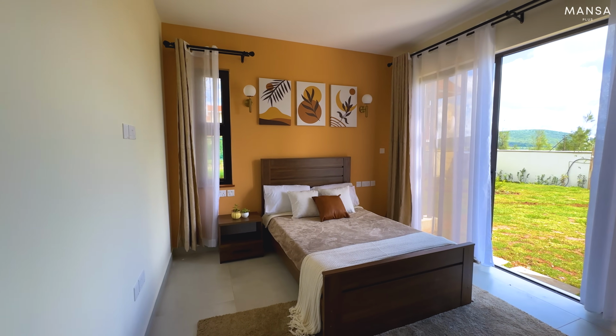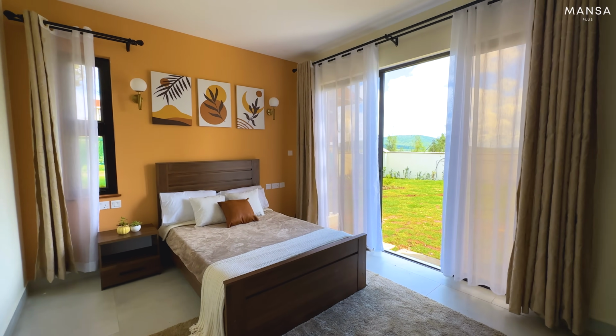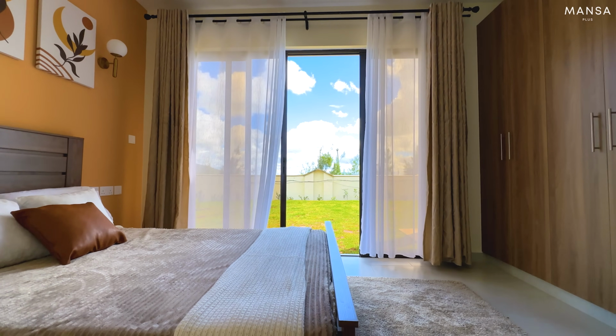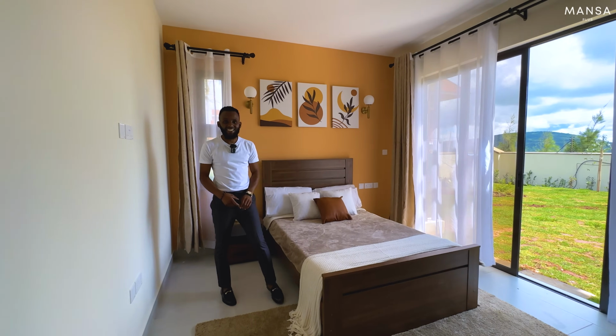And welcome to bedroom number 1. This is the guest bedroom. And Willis, one thing you have to appreciate is that they have sliding doors for this guest bedroom, which means that your guest can access this bedroom without going through the main house. To be honest, I think this house was designed for me.